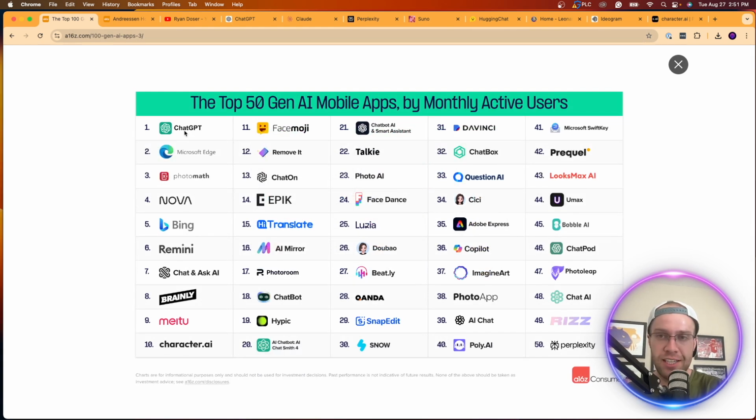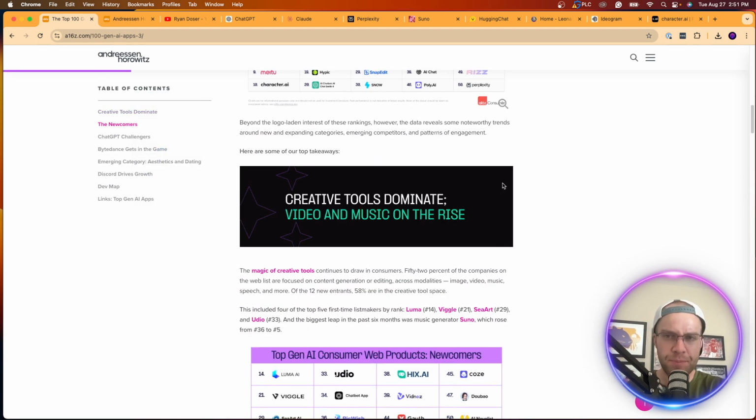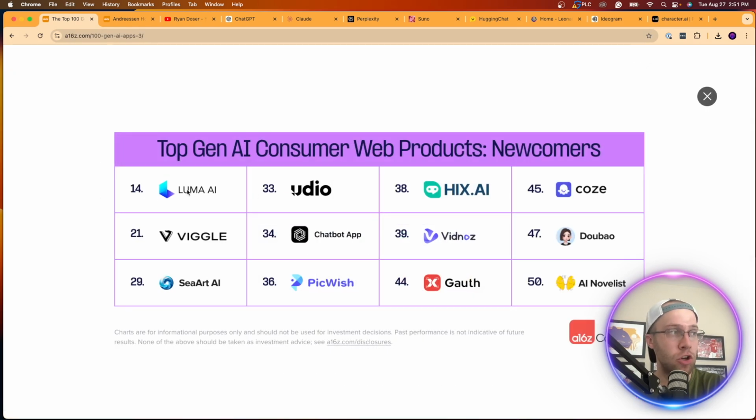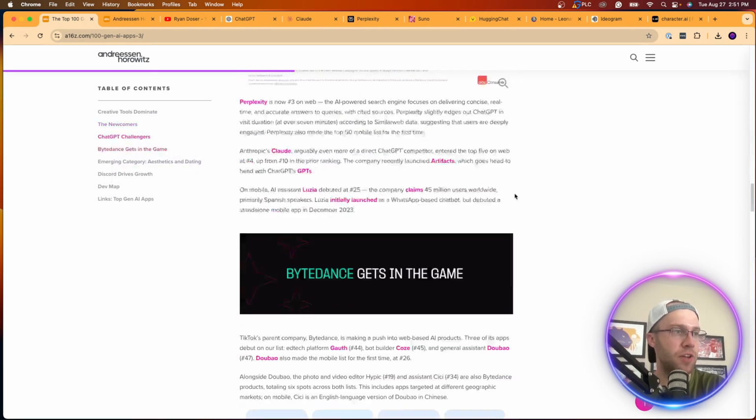Again, mobile apps, ChatGPT on mobile, Microsoft Edge, Bing, Character AI once again. Some of these don't surprise me. I'm not too concerned about the mobile side. And they also have some other cool statistics on here, right? They have some newcomers. So Luma with Dream Machine. We have Udio. They're a competitor to Suno. Those are the big names here on some of the newcomers on this list.